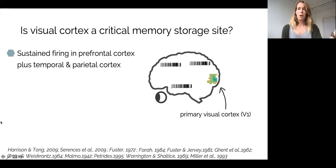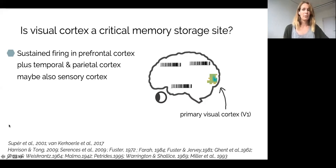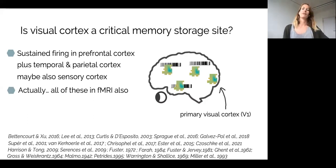So there has, of course, been more work on that. And there they showed that, oh, actually, you can find sustained firing also in temporal cortex and in parietal cortex as well. And there's been additional work, again in monkeys and monkey physiology, showing that maybe also sensory cortex has some sustained firing in certain tasks for memory stimuli. And now, of course, I'm really exaggerating here a little bit, because actually, when you look at fMRI studies, you see the same kind of results, and people find information or differences in activity during memory delays in sensory cortices and frontal cortices, parietal cortices, and kind of all over the brain.